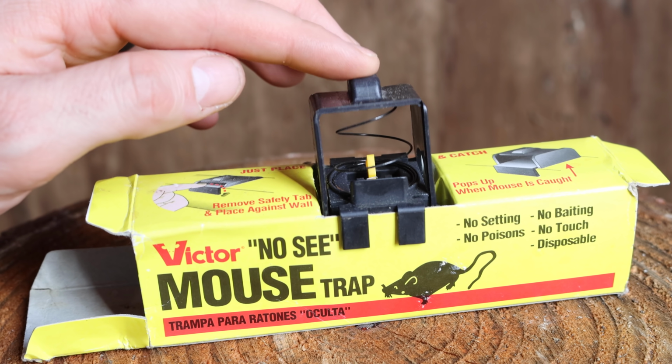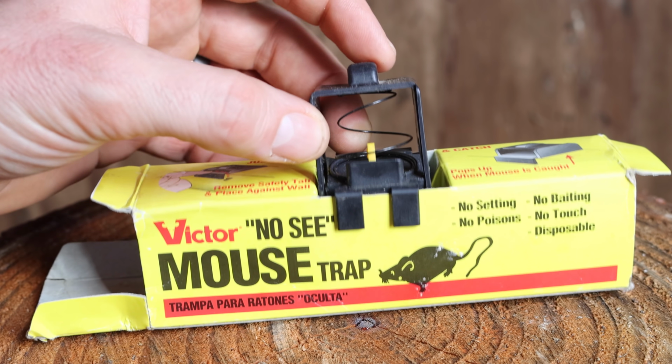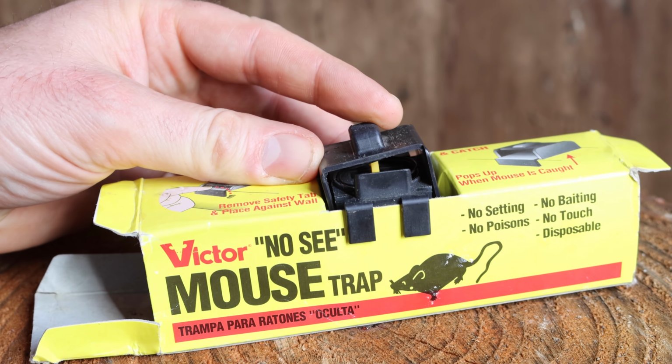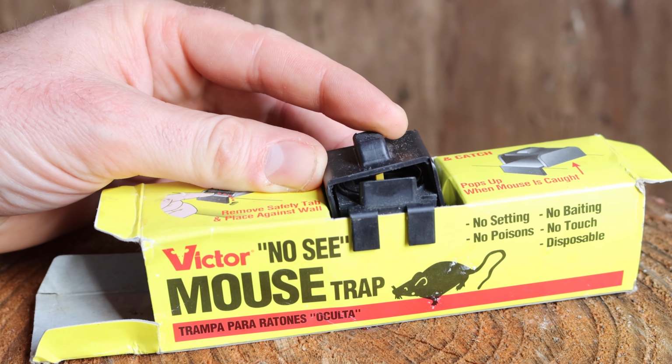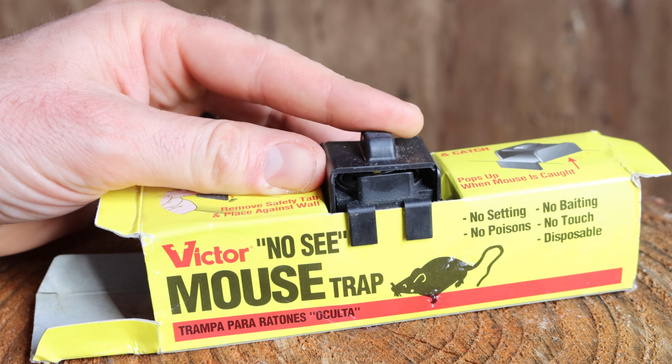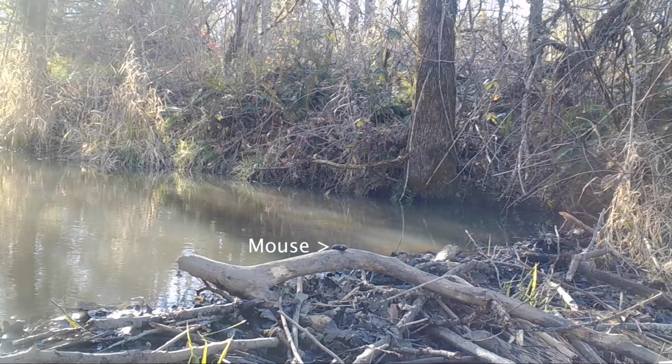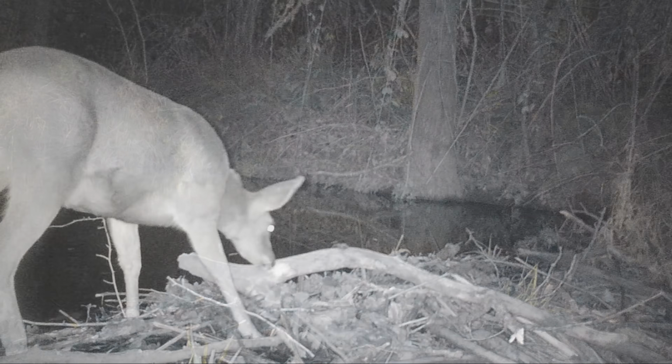Well, last night we caught a mouse in the Victor No-See trap. It went inside the cardboard tunnel, tripped the trigger, and got caught. Now these were meant to be thrown away in the garbage, but instead we're going to feed this mouse to wild animals at the beaver dam. Let's go set up the motion cameras and see what comes along and enjoys a mouse snack.